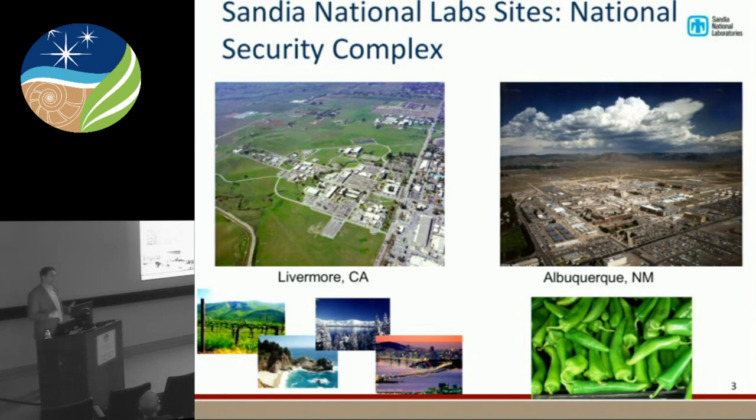Because if these things don't work, there's serious consequences. And that's why we take our job very seriously. If something goes wrong, we can have an environmental catastrophe. We can have loss of human life. And we can have serious political consequences to things that don't work. And so that's what I do there. I try and help guide these decisions.